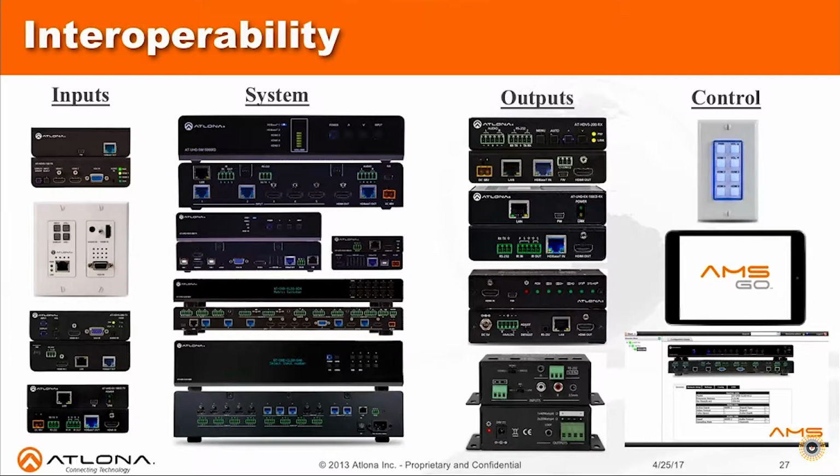Match that up with my system, and in the fourth column, I'm going to choose the method of control I want. Now, I could use one of the control features built in, like ADC or AIS, or I could choose to use a simple 8-button keypad, or some of the Atlona software built into a mobile device or a tablet, and use that to easily control the room. So you can mix and match these components to create a lot of different sized and featured applications for your customers.